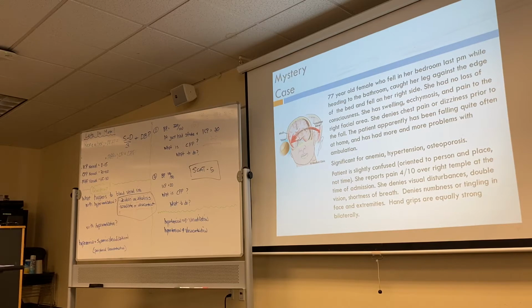What else? We've seen 4 out of 10, so you want to track that over time? Yes. You'd want to look at the wound on her face, and you also want to notice right now what's normal. Right now, she's not having any visual disturbances, any double vision, or any shortness of breath. When an older adult falls on their head, a ground level fall is considered a trauma. It's a significant thing. You're going to notice when she's normal and when she's not normal.